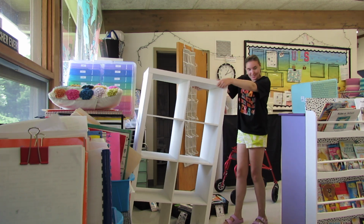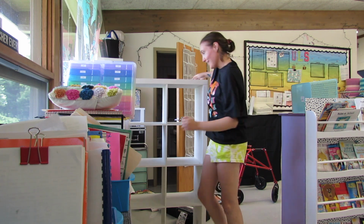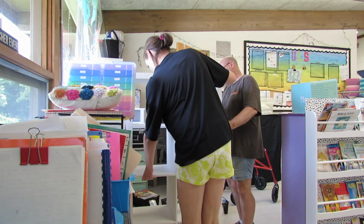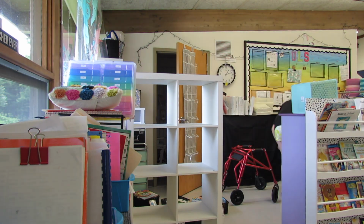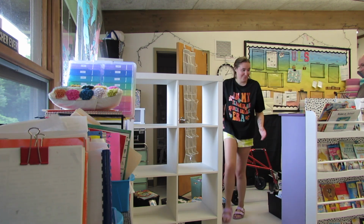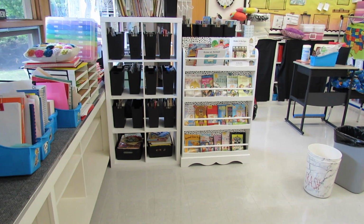Well, it's actually good because I want to move the purple one over, and I can handle this guy, but I can't handle that guy. Okay, so happy how this turned out.